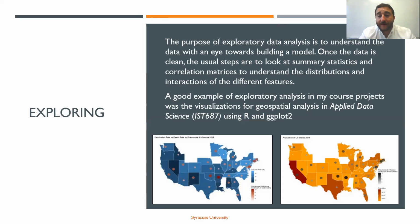For this phase, I chose to highlight my project for applied data science, since most of the exploratory phase in my projects dealt with visualization in order to be able to interpret large data sets that don't really lend themselves well to an understanding through just looking at the data tables. And here we see an example of geospatial analysis for applied data science, in which my team and I plotted death rates and influenza vaccination rates against the map of the U.S., so we could get an understanding of where there were different incidences of death due to influenza and vaccination rates.